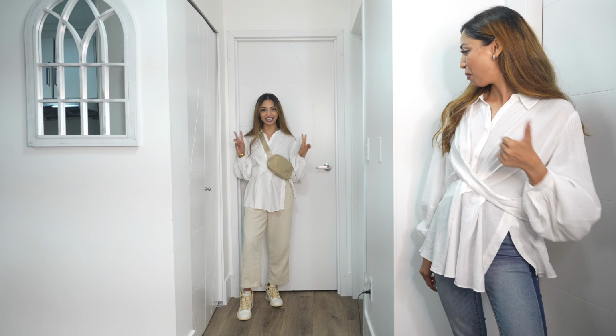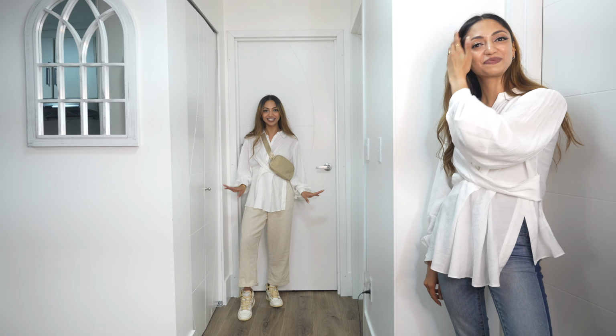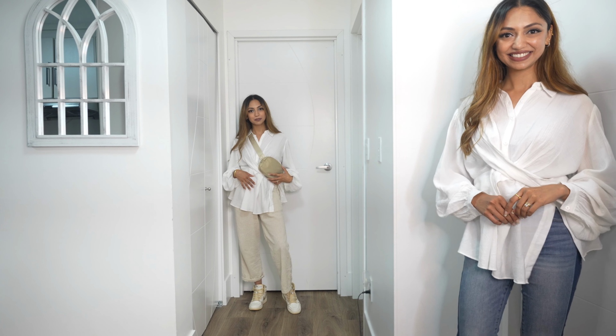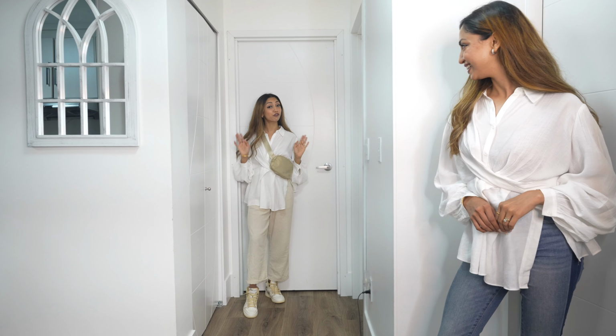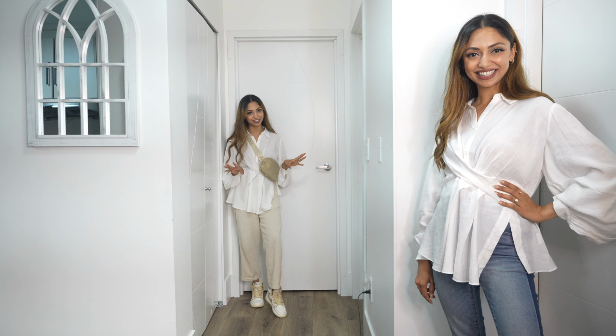So here is the second way that I can wear this blouse. So I'm just going with a very neutral vibe here. And I've paired it up with my linen pants in light beige cream color. And I'm going with this belt bag in light beige color as well. You can wear such an outfit to your college, university. And for footwear, I've paired it up with my sneakers, which are also in beige and white color.